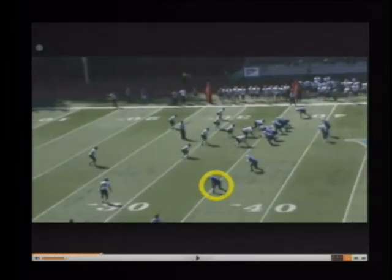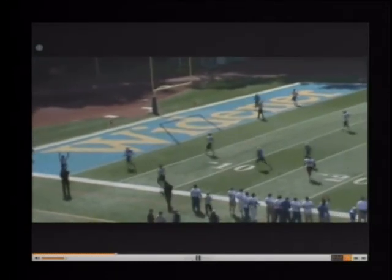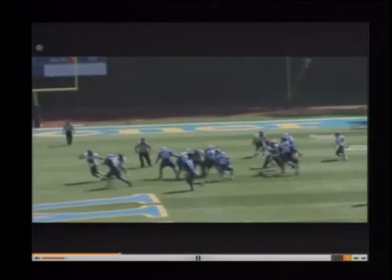Back on offense, we ran a play action, and Chris Pop finds the offensive player of the game wide open for a touchdown. Great fake. You can see the corner bites up on it, leaves him wide open outside.